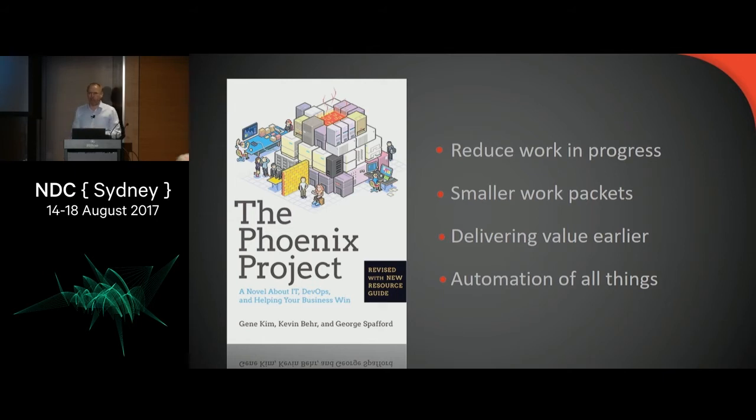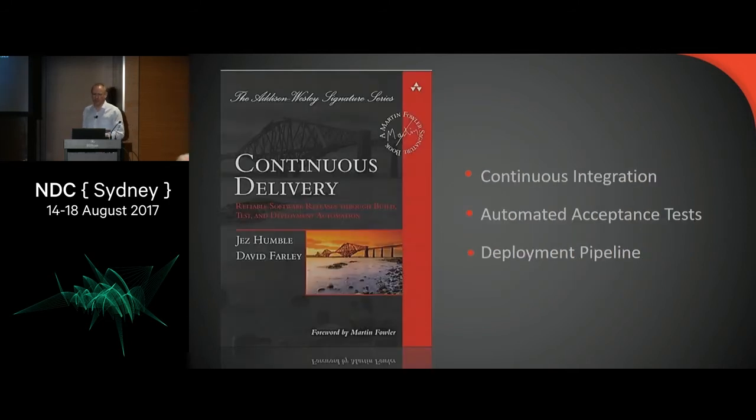The Phoenix Project also had a really nice reference to the next reference that helped us, which was the book Continuous Delivery. This is an exceptional book. It's really the Bible of continuous delivery. It describes all of the practices and the processes that you should or need to follow in order to do continuous delivery safely and sustainably. From this, we learned what we needed to do, but then we needed to figure out how we transitioned from where we were, which was very manual and quite clunky, to getting to continuous delivery.